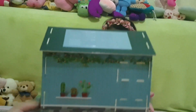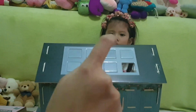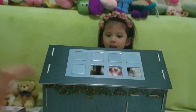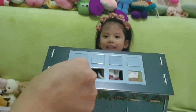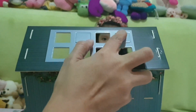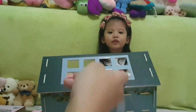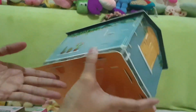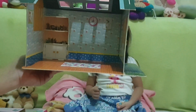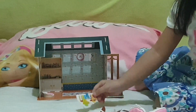Oh man. To lighten up the inside of the house, we have to remove this. Ding. Ding. Ow! You beat me. Oh, I almost did. Sorry. See? There's a light coming inside. Okay, yeah. Put everything inside.